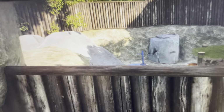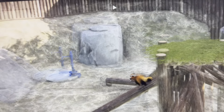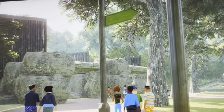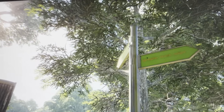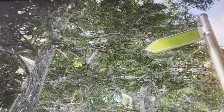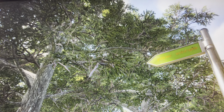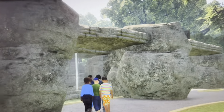So, here we are, the red panda. Yep, red panda. Just love the red pandas. Here are signs: Jungle World, Wild Asia Monorail, Tiger Mountain, Zoo Center, Madagascar, Grizzly Bear, World of Reptiles. Oh yeah, I also have World of Reptiles now, so that's a new add-on.